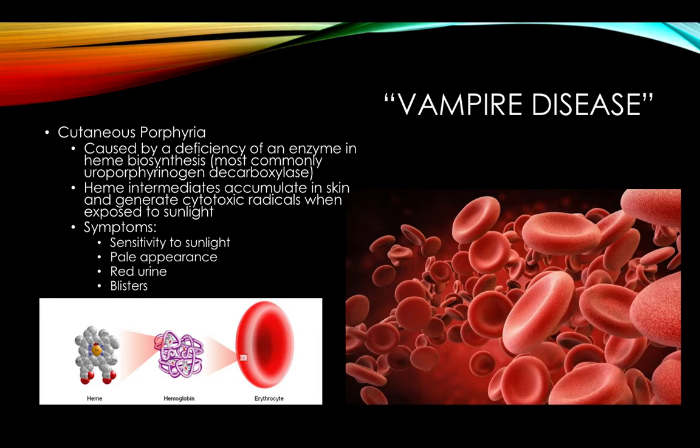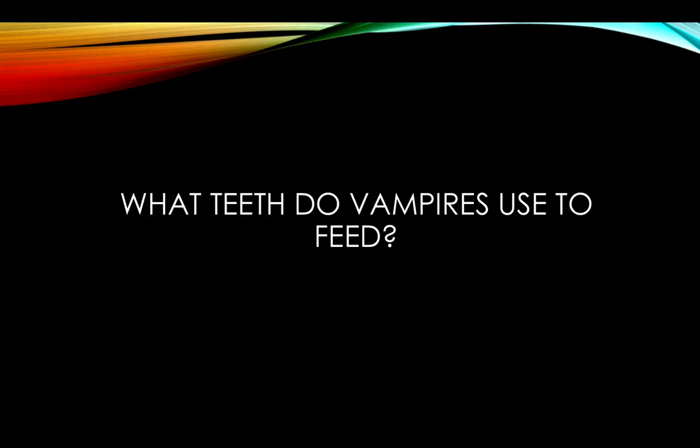Each hemoglobin molecule can carry 4 oxygen molecules, and there are approximately 270 million hemoglobin molecules per red blood cell. In individuals with cutaneous porphyria, the heme intermediates accumulate in the skin and generate cytotoxic radicals when exposed to sunlight. Consequently, people with this disease were thought to be vampires because of the blisters on their skin as a result of sun exposure. So now that we've looked at some theories behind vampires, I'd like to move forward into the anatomy of vampire feeding. First question I'd like to pose is, what teeth do vampires use to feed?